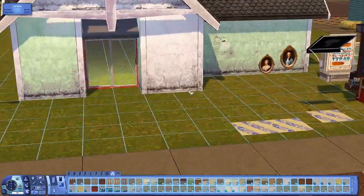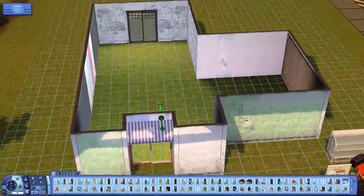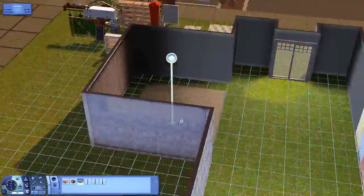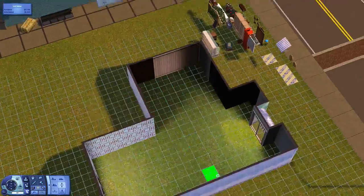And I love these, what would you call them? I guess they're called door shades? Can we call it that? Door shades, maybe? That did come with the bakery set.